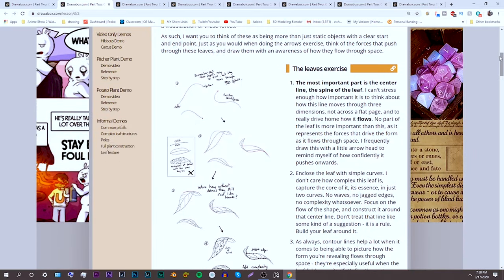The leaves exercise. The most important part is the center line, the spinal line of the leaf. I can't stress enough how important it is to think about how this line moves through three dimensions, not across a flat page, and to really drive home how it flows. No part of the leaf is more important than this, as it represents the forces that drive the form as it flows through space. I frequently draw this with a little arrowhead to remind myself of how confidently it pushes onward.